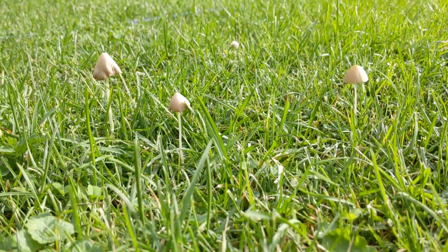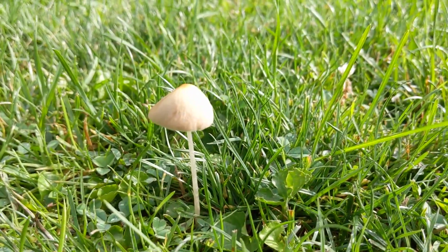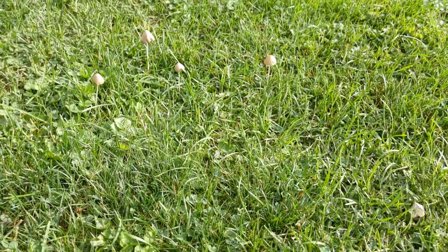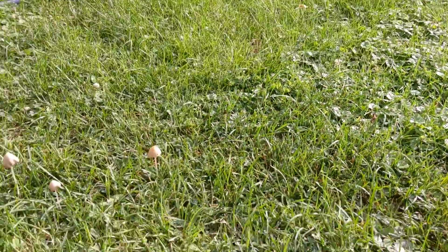Well, not in my garden bed. These sure are interesting. They're popping up all over the yard. We've had very humid temperatures and lots of rain yesterday, and more rain coming in about 30 minutes. So I'm going to take you through really quick.